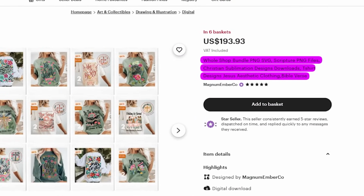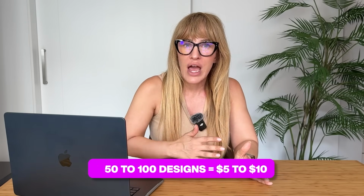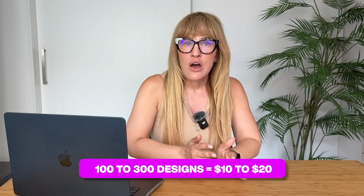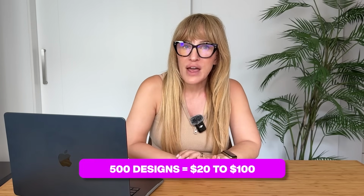And once you're done with SEO and your thumbnail and all is clear, let's talk price. So here's what usually works. But also remember, this all depends on the perceived value of your listing. So if you have anywhere between 50 to 100 designs, you can price your item $5 to $10. 100 to 300 designs, you can price it 10 to 20, and if you have 500 designs, anywhere between 20 to 100. I don't recommend that you go cheap because people associate low prices with low quality.